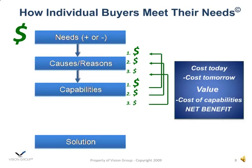If the net benefit is large enough for a buyer, they will take action, and they may want to acquire or use the capabilities they determine are needed in order to overcome the reasons they're experiencing a problem or the causes that keep them from overachieving their goals.